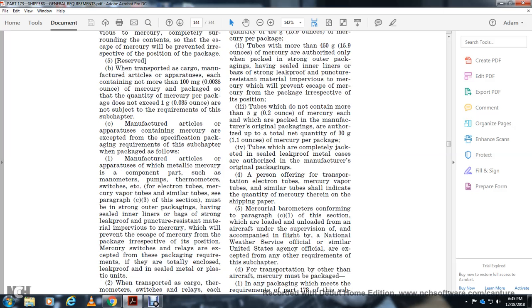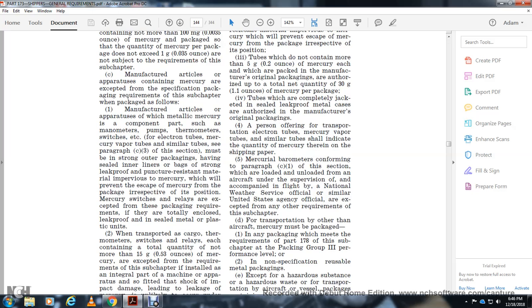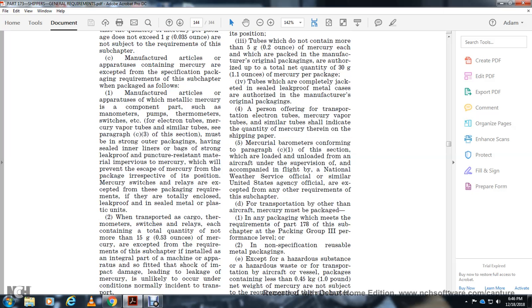Mercury switches or relays are excepted from the packaging requirements if they are totally enclosed in a leak-proof sealed metal or plastic unit when transported within a thermometer, switch, or relay, each containing a total quantity of not more than 0.53 ounce of mercury. They are excepted from the requirements of this subchapter if installed in an integral machine, where the apparatus is fitted so that shock or impact damage leading to leakage of mercury is unlikely to occur under conditions normally incident to transport.